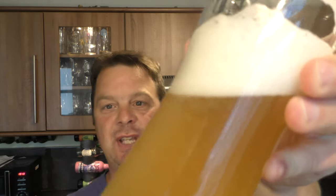Beautiful beer. Beautiful. Stone the Crows. What a fantastic beer. Carbonation. You can see that carbonation there. Carbonation pushes the beer around the inside of the mouth, releases more of that flavour.